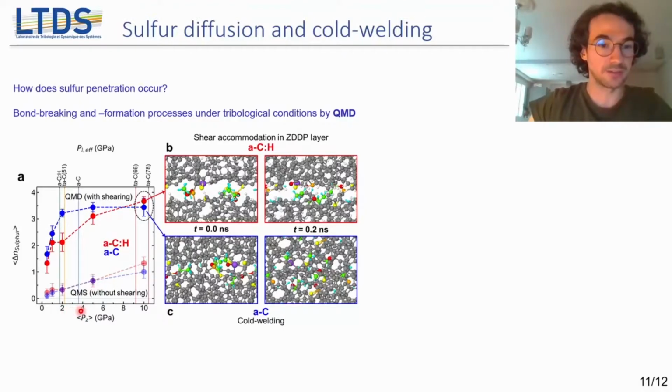And when we look at the pressure ranges in which the soft DLCs are located, so between 2 and 4 gigapascals, if you remember from the contact mechanics simulations, then we can see that less sulfur is being released, so the ZDDP molecule is being defragmented to a smaller degree compared to the two hardest TAC coatings that exhibit contact local pressures of about 10 gigapascals, and here we can see an increase in the released sulfur atoms and defragmentation of the ZDDP molecule.